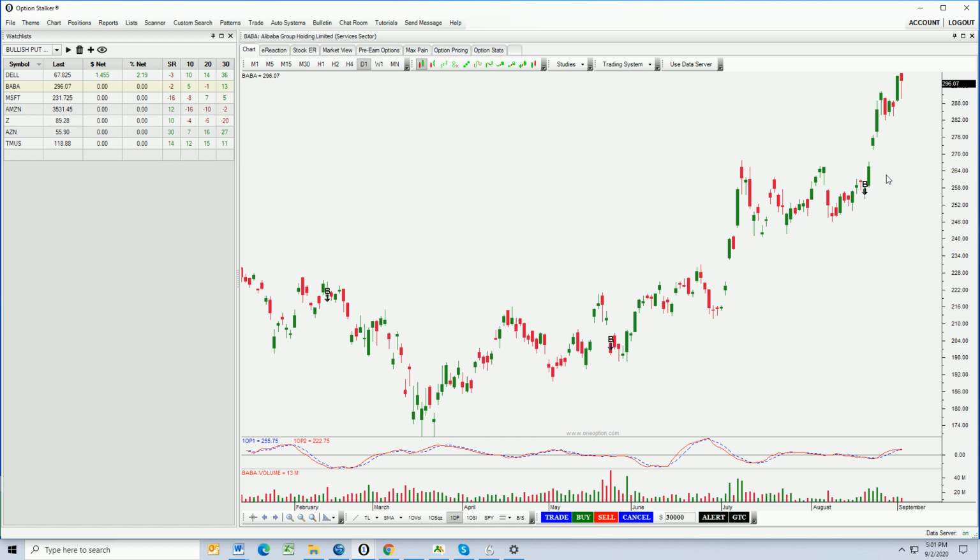Alibaba, there we're short the September 11th, so these expire a week from Friday. We're short the 265 puts right in here. That beautiful, beautiful breakout that we had through that horizontal resistance level. Look at the stock. Right now, we're 30 points out of the money with a week and 2 days left. Love it.